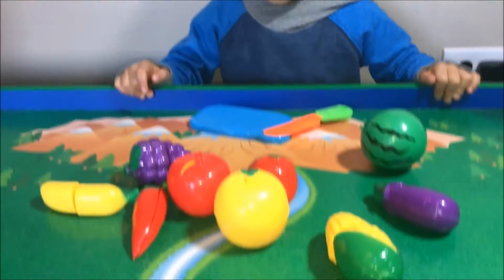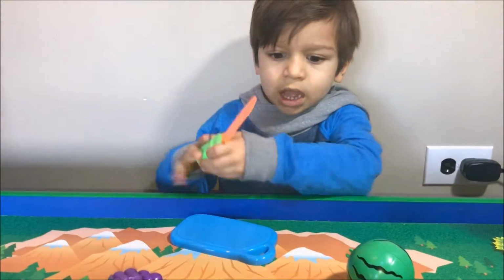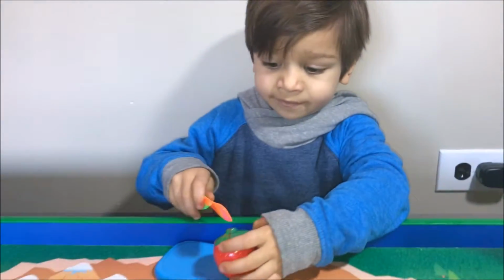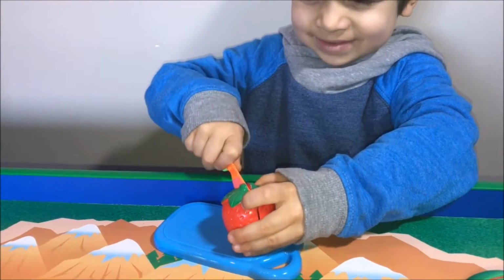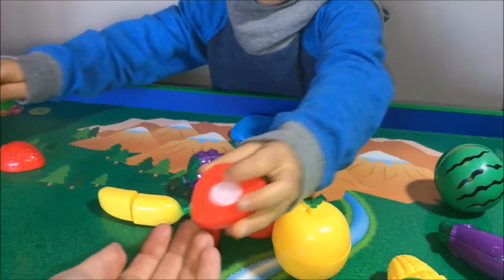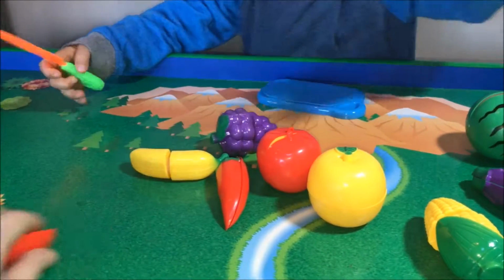Now, what do you want to do with these fruits and vegetables? Cut them. You want to cut them. Okay. Let's take one at a time and cut them. I can take the strawberry. What's your favorite? Let's cut the strawberry. Here, Mommy. Thank you. Cut it in 2 pieces. 1 and 2.